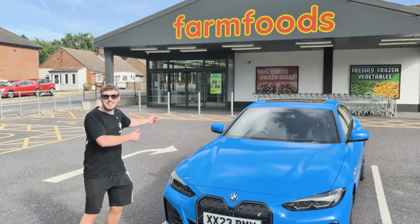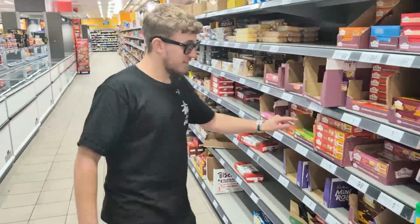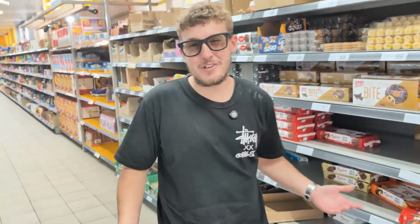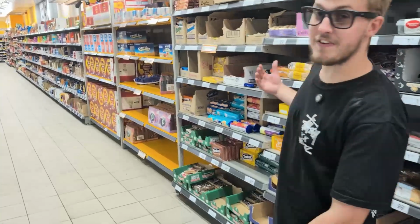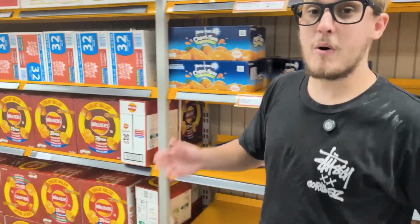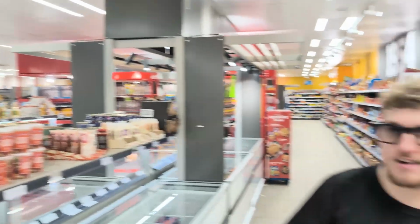Outside Farm Foods now, so let's head inside and see what they've got. Fruit juice, cakes. These are my favorites personally, but we're not going to be scanning them because they're just not good things to sell on Amazon. All this stuff has an expiry date, and I don't even know what would happen to it if you sent it to a warehouse. I think it would just get crushed. But what we do want to be scanning is hopefully somewhere in the back here where they will have some tech or something along those lines.